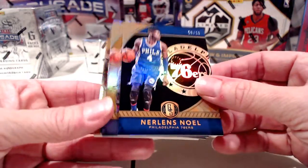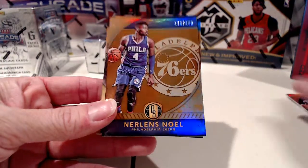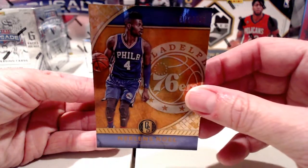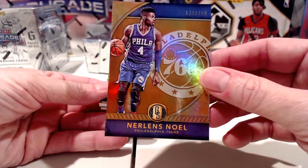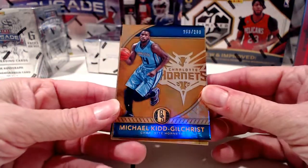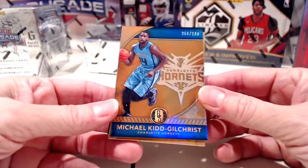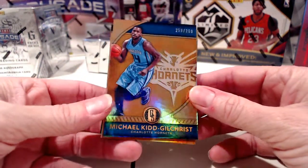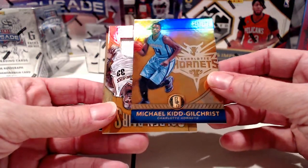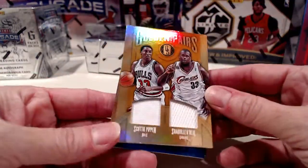So maybe this is going to be a good lucky night for us, because that's 2 of my ex-UK players in a row. And there's another Nerlens Noel. This is just all ex-UK. 179 of 269 on that Nerlens Noel. And another ex-UK. This is insane. Michael Gilchrist, also numbered to 269. If I had bought this box and opened it for myself, I'd be real happy right now, even though we've only seen the base cards, because they're all my guys. They're all my ex-UK guys.